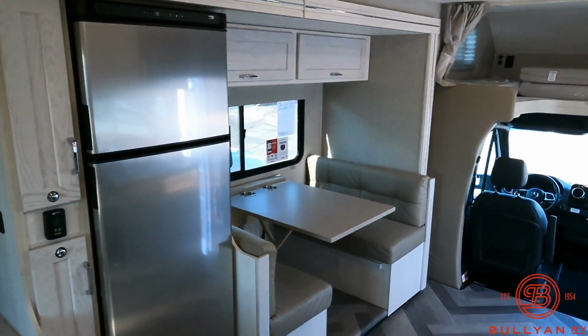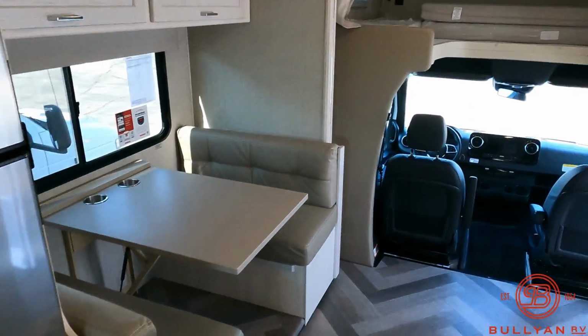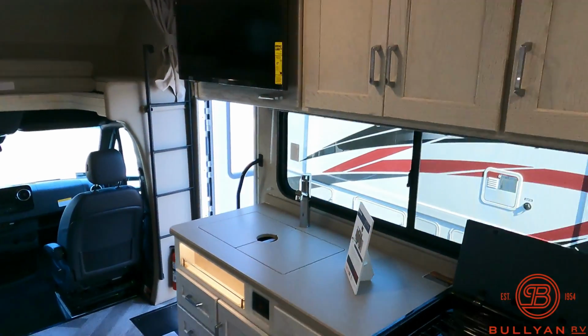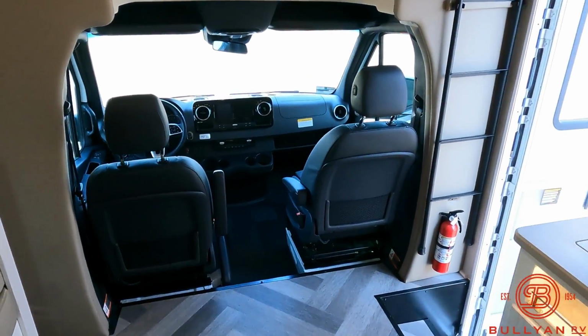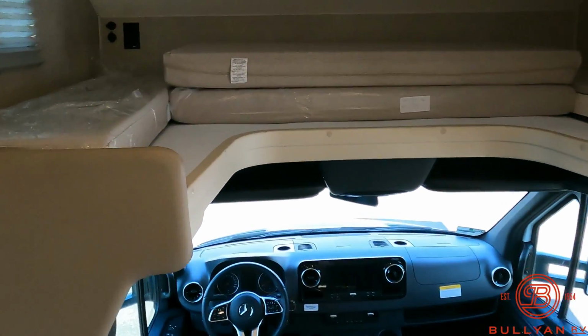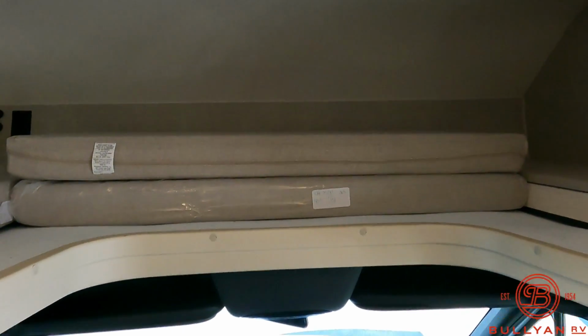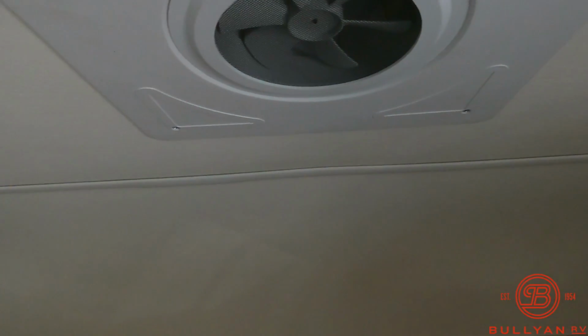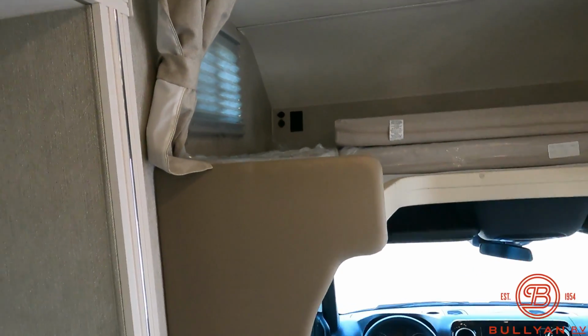Nice and open. This Mercedes chassis is so popular because you can go into the big cities and not feel like you got something huge. Easier to maneuver, turn, park. Both those seats swivel to give more seating area. We have a nice huge bed up here. If you don't use it for a bed, use it for storage. Put totes up there. Another 12-volt fan right there. A little window there you can open too to get a little breeze in.